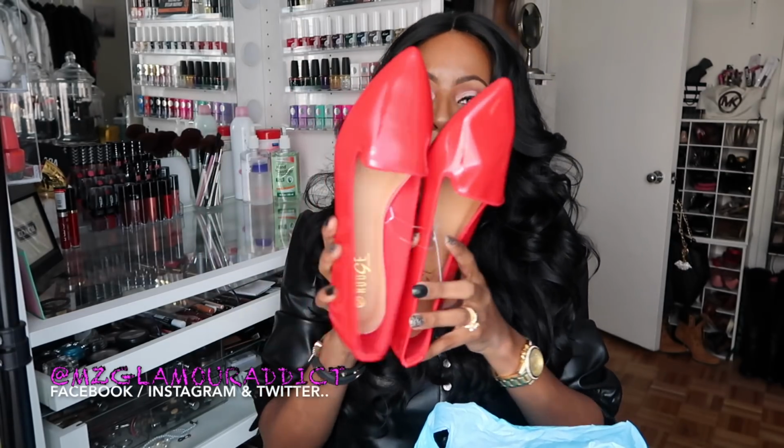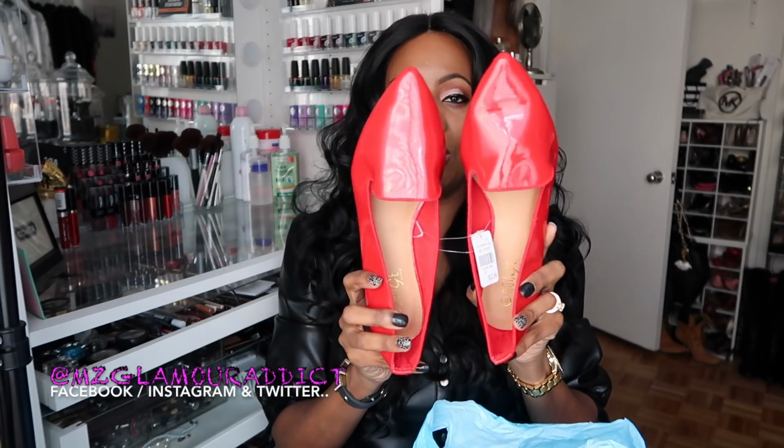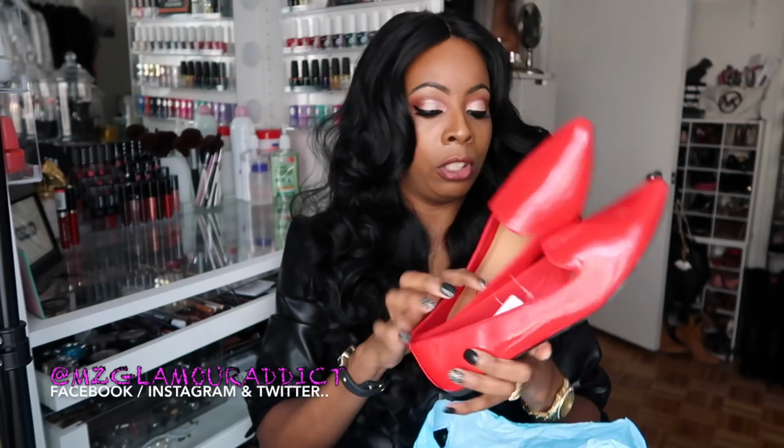They're flat, and they're less than half an inch on the heel, and they have very light padding on the inside, and they're kind of on a pointy toe tip, but these are patent leather, and these are the red ones right here. They're super cute, so I got the red.